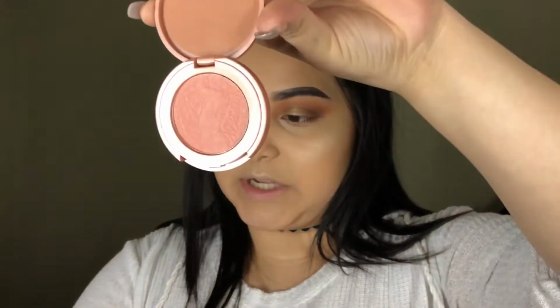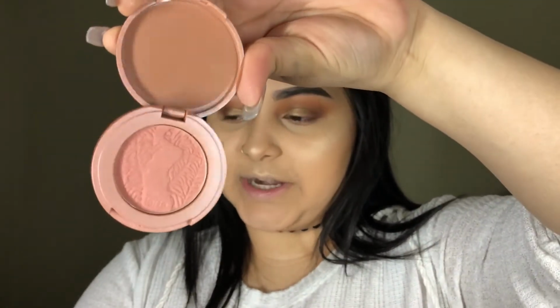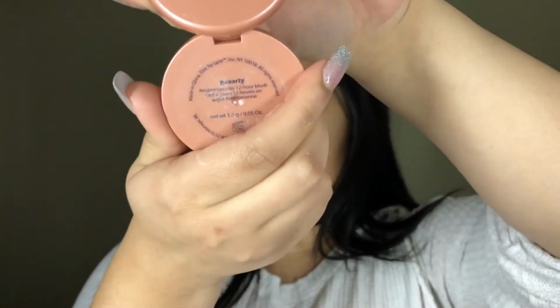Moving on to blush, I'm not a big blush fan. Usually whenever I do my makeup on an everyday basis, I just put bronzer and highlight, but sometimes, you know, blush is nice. So my favorite blush for 2017 was a Tarte blush. This is the blush right here. This is in the color Party with 3 A's.